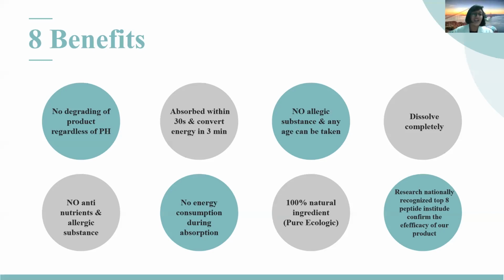No anti-nutrition. It means it is highly safe to consume. There is no energy consumption during absorption, which means there won't be any additional burden on the internal organs. It is 100% natural, pure ecological ingredients, certified by 8 institutes and recognized by the peptide institute. These are the 8 super benefits of our peptide.